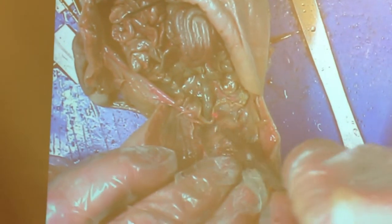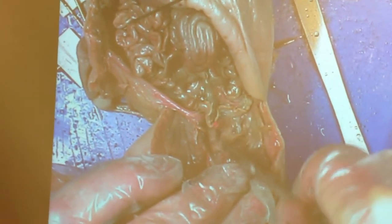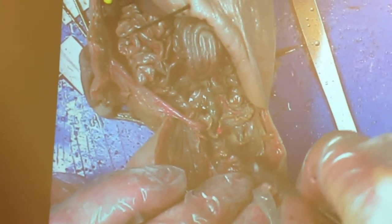Now you can see right here, this is the uterus. Right here, this little tissue where you see this tube coming off, fallopian tube going off there, that fallopian tube going off there. That right there is the uterus. Okay.